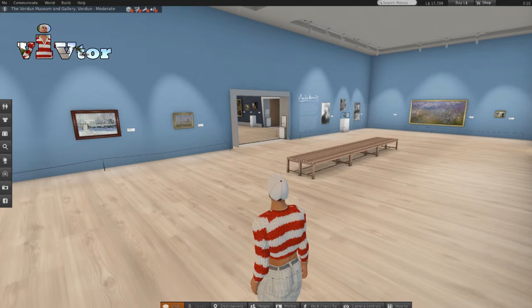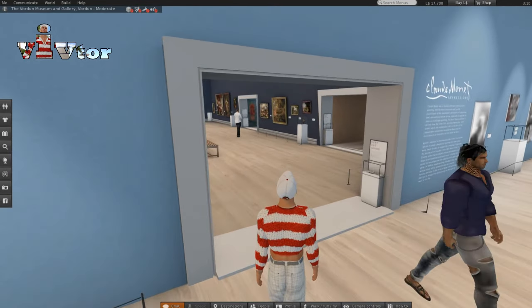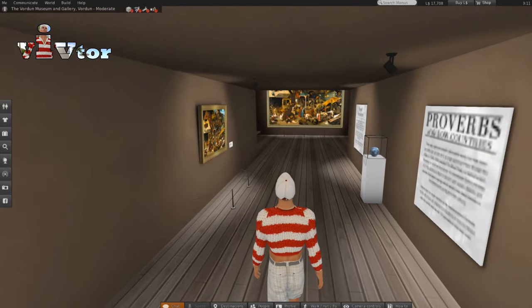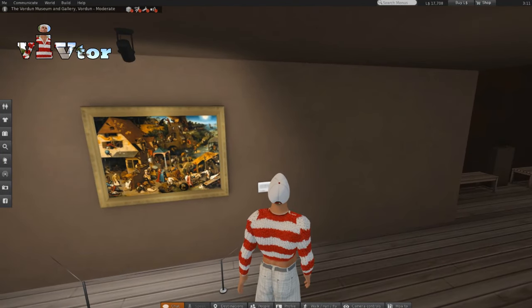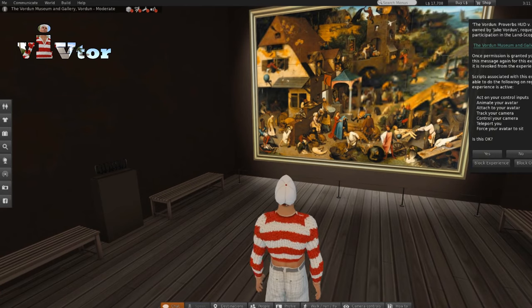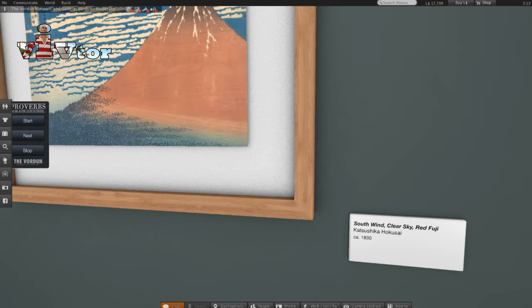This is very interesting. This shows you the diversity in Second Life. Hello. No, it's not just fun and games. It's got some culture too. I wonder if there's a little movie here. Red Fuji.